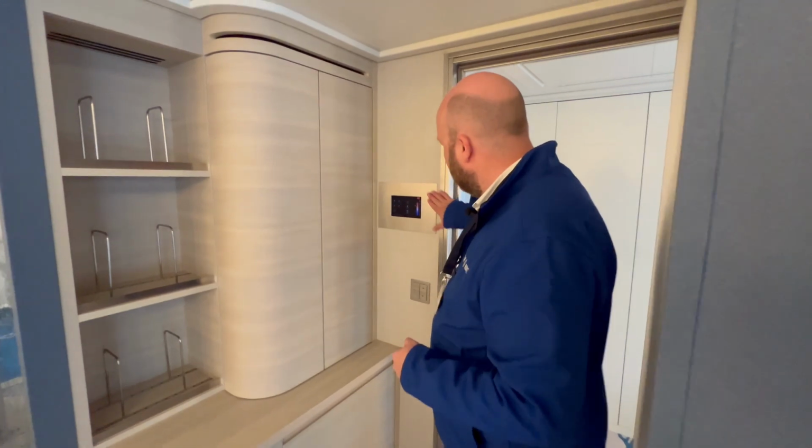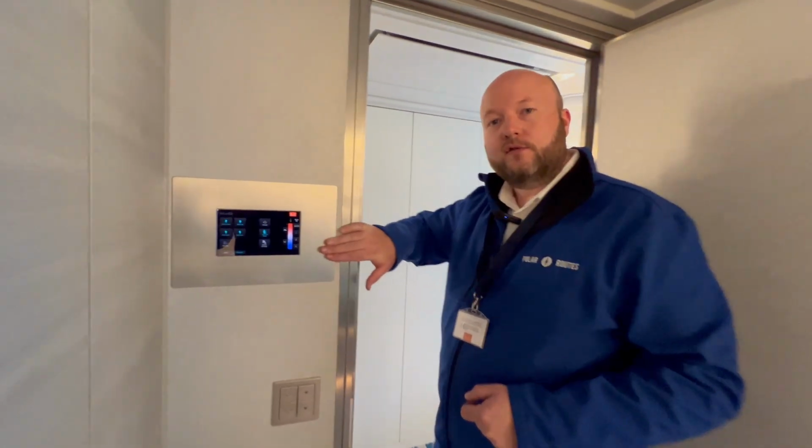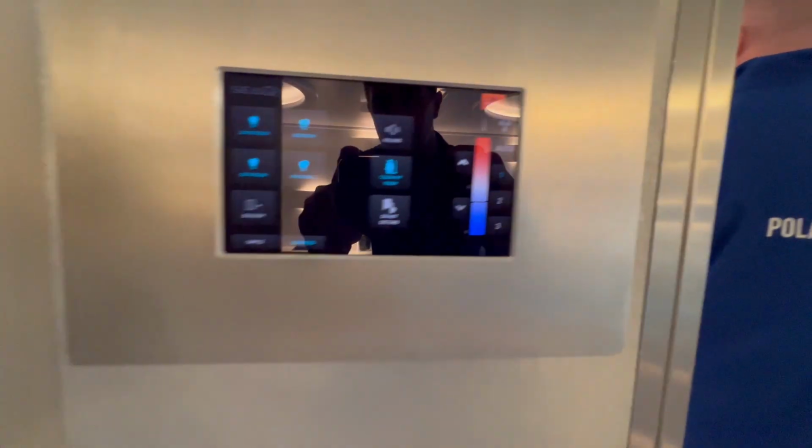We've got a digital display here for everything from the lighting to the heating. There's a few of those panels throughout the suite, so you can use those. And we're going to come through now into a separate bedroom. So there's a door, you can totally disconnect your lounge from your bedroom space.